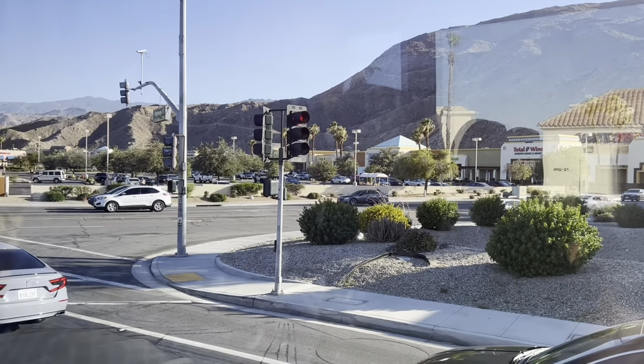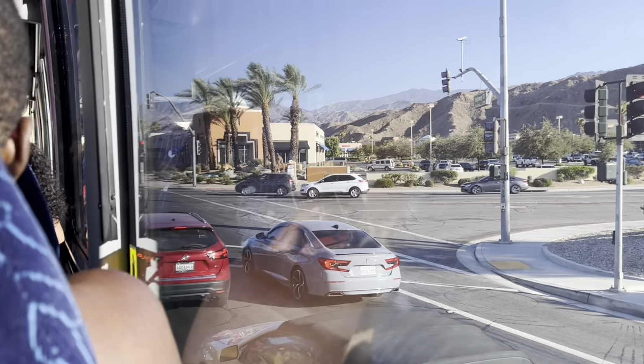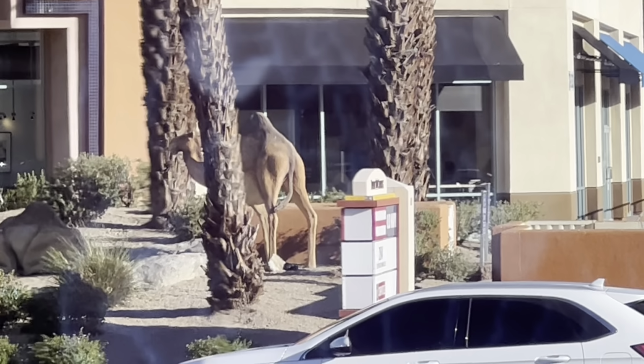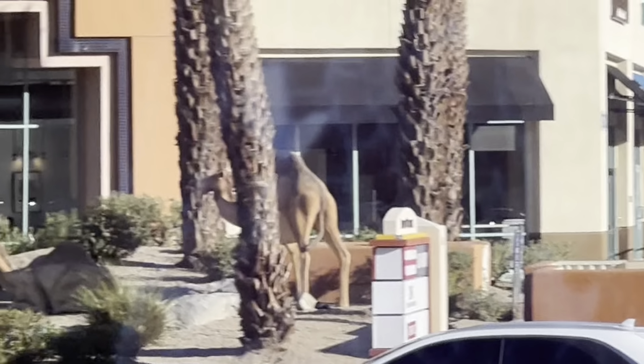Little fact about Palm Desert, it is the most populated city in the Coachella Valley, and it is literally the midway point between Coachella and Palm Springs.